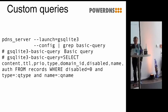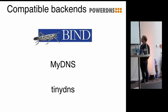But you can do many things you can think of this way. And if that's not good enough, we have other options. Bert also mentioned this briefly. We are data file or database compatible with some competing products. Bind, obviously. The bind zone files, the bind config. We can read those, we can serve those. We start up faster than bind, even with the text files.